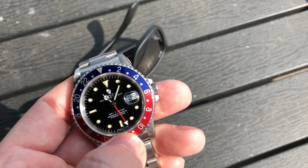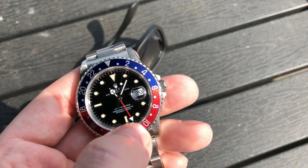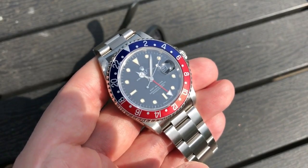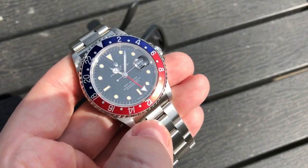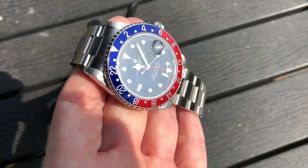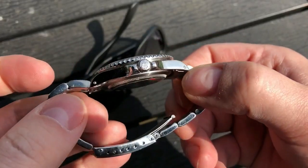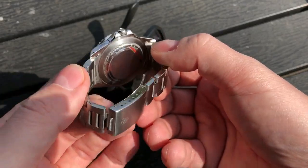But the most useful complication with this watch is definitely the GMT. So this is absolutely a perfect watch for traveling. If you're between time zones or you're traveling to another time zone, you can set the time in your hometown, and you can set the time of the place where you're going. And I must say that the GMT complication is probably one of the most useful complications ever made within automatic watches and watches in general. It's an absolutely amazing complication which is super useful.